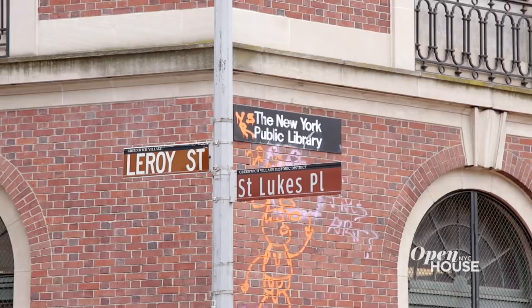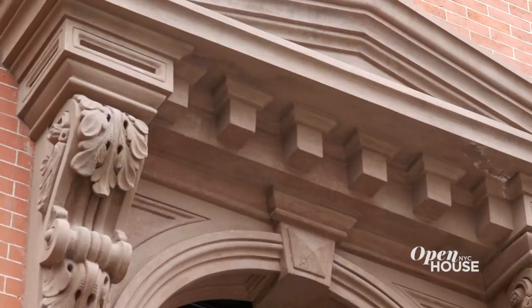Hey, I'm Greg Sharp, and welcome to this West Village townhouse that I designed. It's located on St. Luke's Place, one of the most idyllic blocks in New York City. It was built in the 1880s, and we restored the facade to its original condition. Let's go take a look.